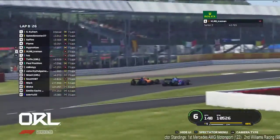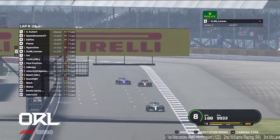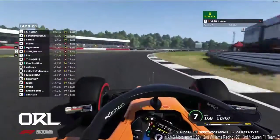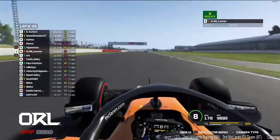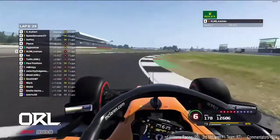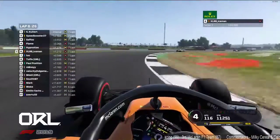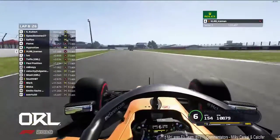Iceman is very close to Lou, side by side through Woodcote on the outside as well. Up ahead we can see Flame and Safso, so Iceman will pick up 6th place as his charge up the field now begins. He needs to make his position better, otherwise the gap with Speed Booster will start to be too big.